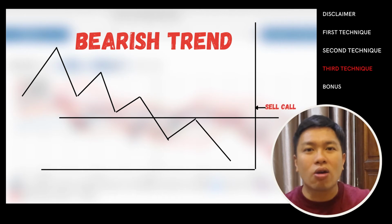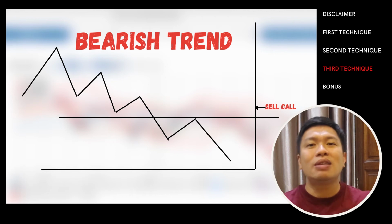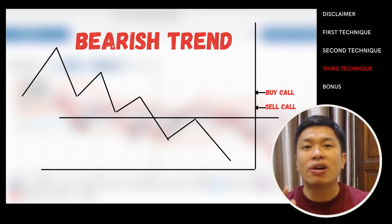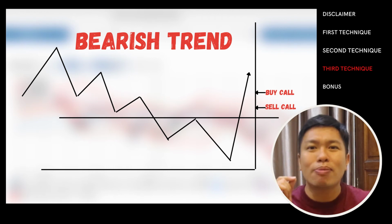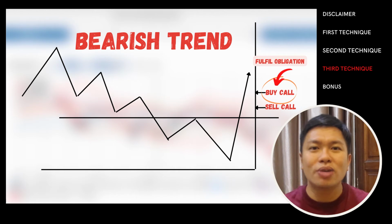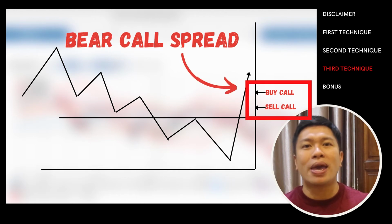We will then sell a call a few strikes above that price, and the last step involves simultaneously buying a call with the same option expiration date above that sold call. The reason for buying this call is because in the event our bearish analysis is wrong and the stock were to actually rally, we will be able to exercise the call that we bought to fulfill our obligation to the buyer of our sold call. This strategy belongs to the credit spread category and is commonly known as a bear call spread.